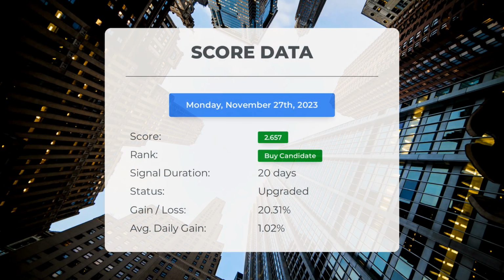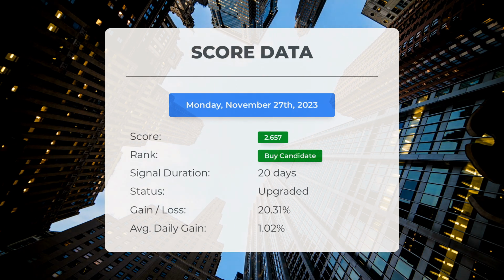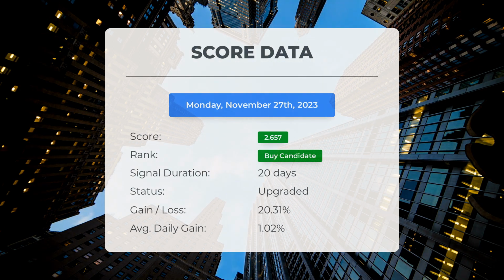As of October 30, 2023, our system has ranked CrowdStrike as a buy candidate and given it a score of 2.66. Now let's dive into the stock's performance during this period. Those who followed our analysis would have experienced an impressive gain of 20.31% since we first listed CrowdStrike as a buy candidate 20 days ago. This means that on average, the stock has been providing a return of 1.02% per day since it was listed as a buy candidate.